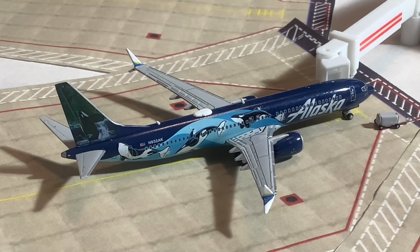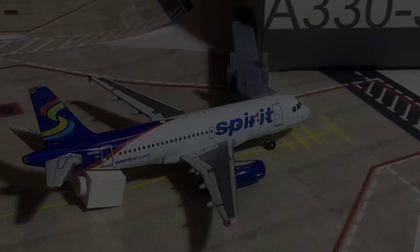And as always, we're going to start in the 40s pier, the 40s gates, as I like to call them here. These only serve Alaska and Spirit. So we'll begin with this Alaska 737 MAX 9 right here, of course in the West Coast Wonders livery. This one arrived in from Seattle-Tacoma, and it'll be heading back out there today on the turnaround.